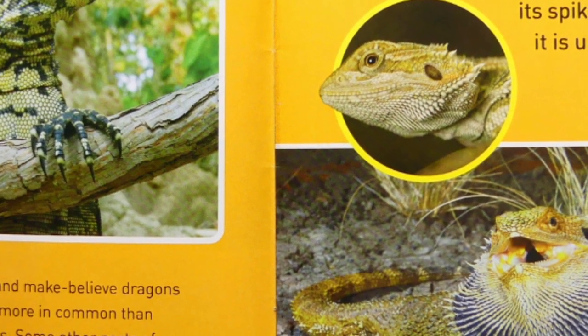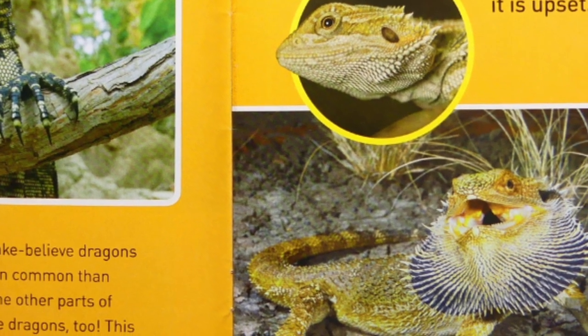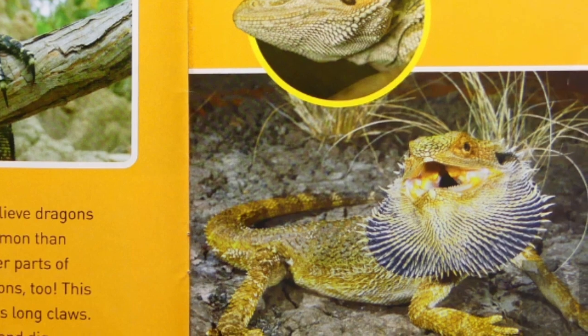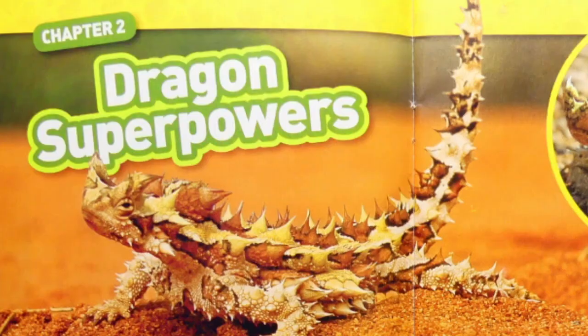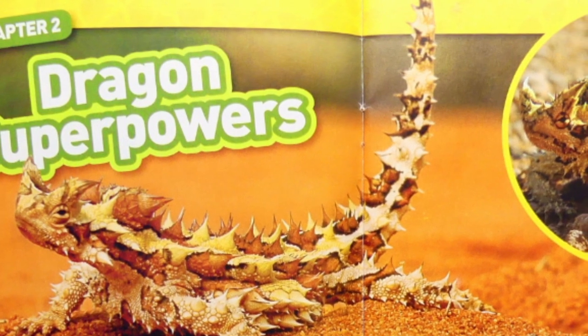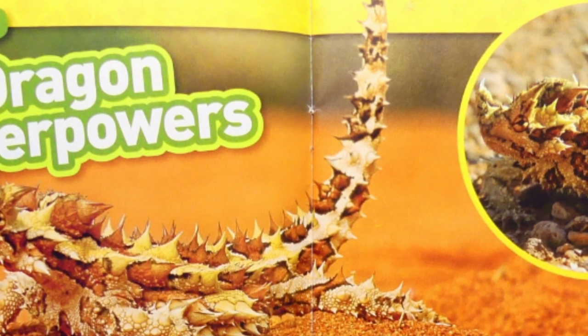Some other parts of reptiles look like dragons too. This Nile monitor lizard has long claws. It uses them to climb and dig. The bearded dragon lizard has spikes on its neck. It puffs out its spikes when it is upset. Chapter 2. Dragon Superpowers. Dragons don't have to be magical to do amazing things.